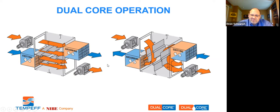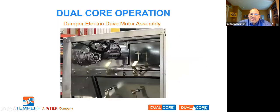And with that stated, we still meet class 2, which is 10%, which is bathrooms and locker rooms. We actually will meet class 3, which is 5%. The difference is obviously class 3 might be a lab, and that's going to be your decision, engineers, if you'll accept the cross leakage or not. So this is the operation of the unit and how it works. This is what we consider our standard dual core, which is a sensible unit only.